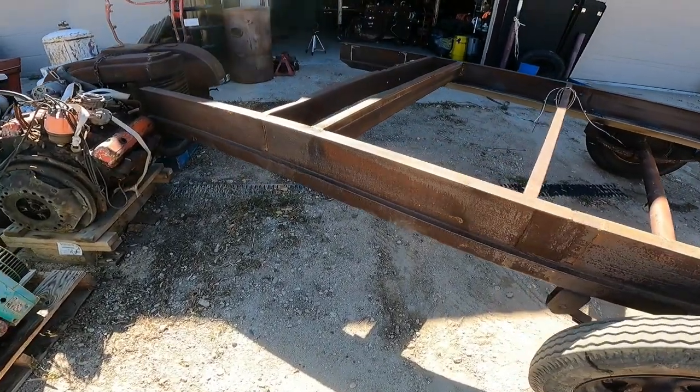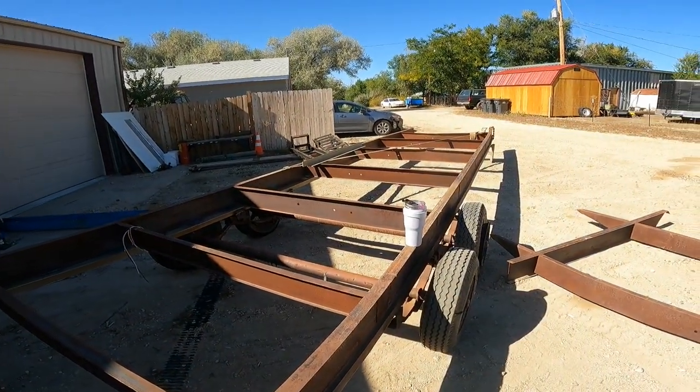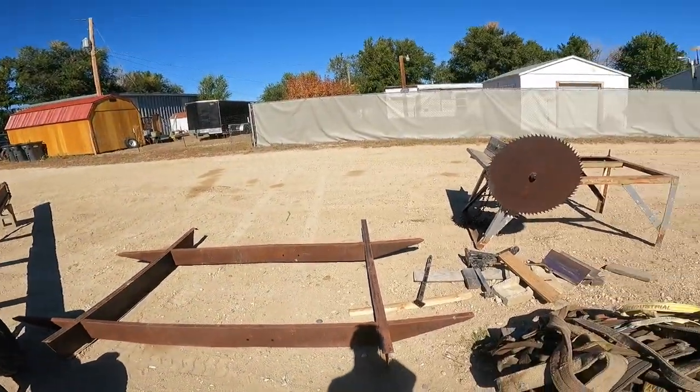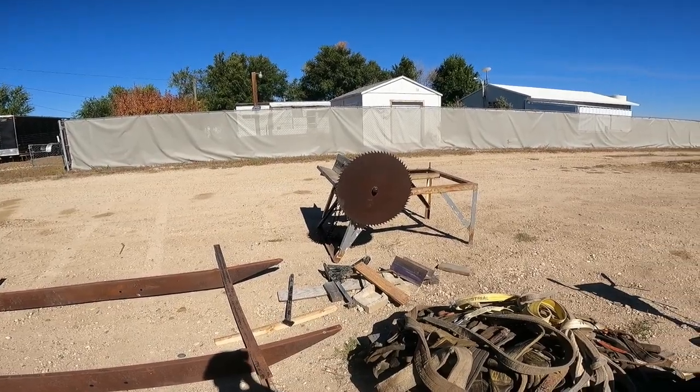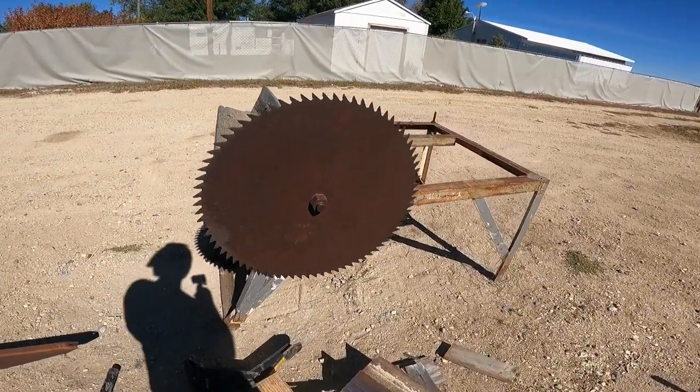All right, good morning. It is now Friday. We're going to do some work on the trailer again. Probably going to do some work on this too. Just picked this up from a neighbor of mine.